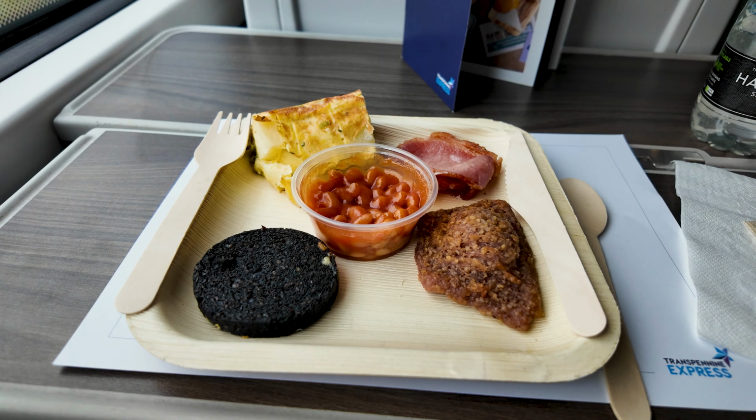Breakfast is served. Let me know what you think of this Highland breakfast in the West Coast Kitchen on TransPennine Express.